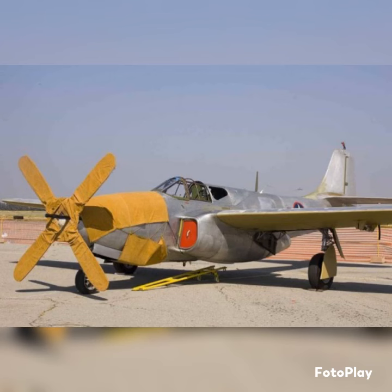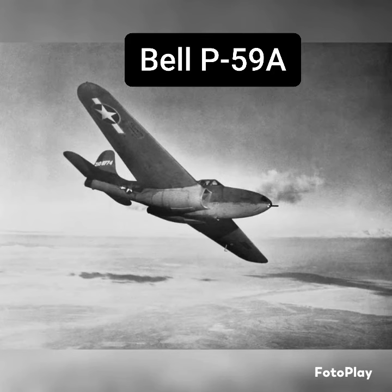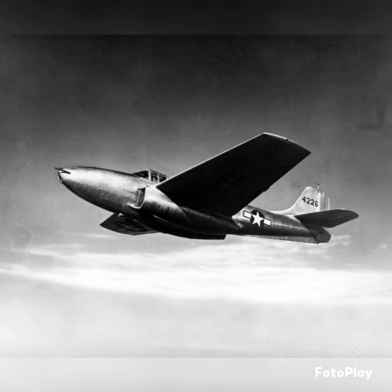Now, because the design was so secret, all prototype aircraft were given fake propellers so that people wouldn't know that this was an American-made jet aircraft. And even before production of the prototypes was done, 13 pre-production models were ordered. Now, while flight testing began by September of 1942, they would actually continuously flight test the aircraft for the next 2 years. And during this testing, they would discover a multitude of issues with the aircraft.